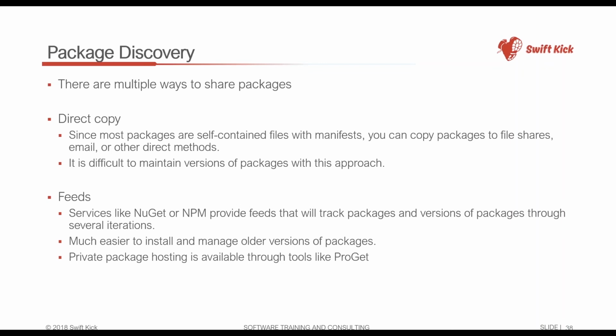That's why we really recommend feeds instead of something like direct copy. With a feed, whether you're using the public repositories for any of these feed managers or you're maintaining your own with something like ProGet, you want a system that can track these packages. It knows all the metadata about the packages. It tracks the various versions of a package, and gives you one-click or one-command installation of the packages. And maybe you have a case where all your packages are internal private code you don't want to share with the rest of the world.